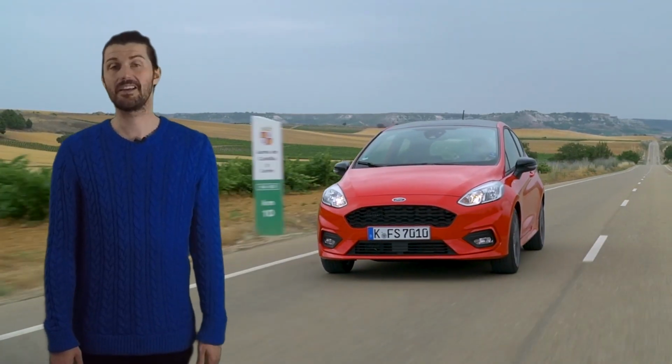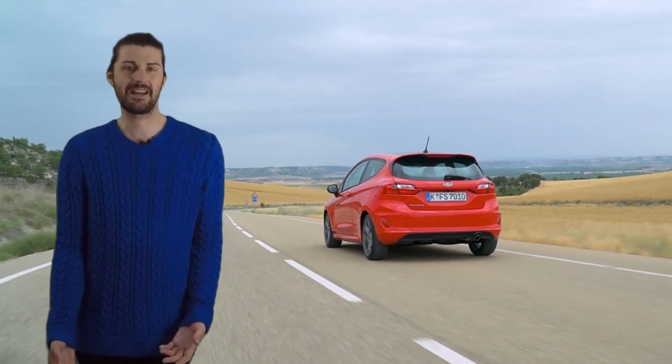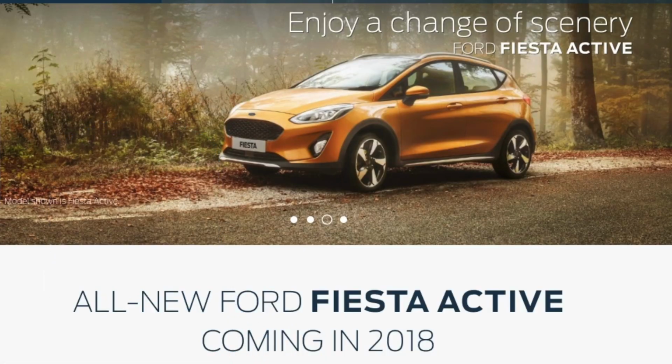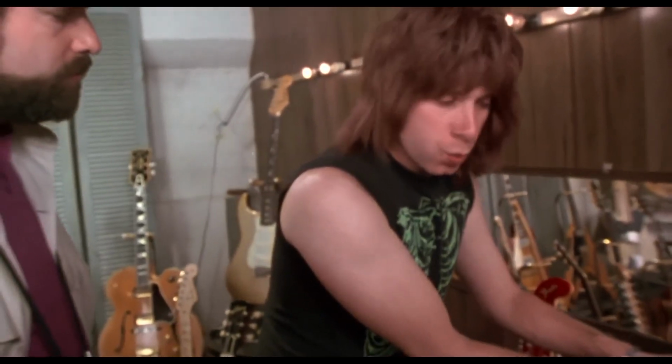What we can already say about this new Fiesta is that it is more grown up, which means it's a bit bigger. You can tell it's bigger, it feels more spacious, and also it rides noticeably better. And that there is the main thing about the new Fiesta. Ford hasn't gone and done something mental like turned it into a crossover or something, although it is about to do that. But instead, it's just taken the old Fiesta and... well, it's one louder, isn't it?